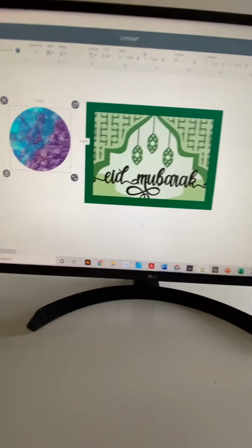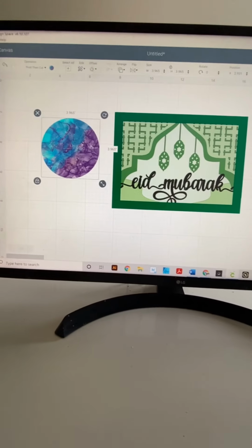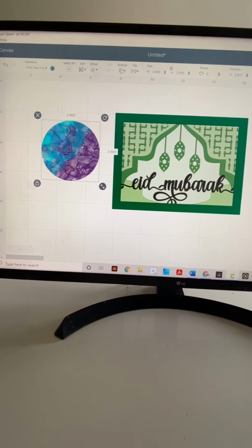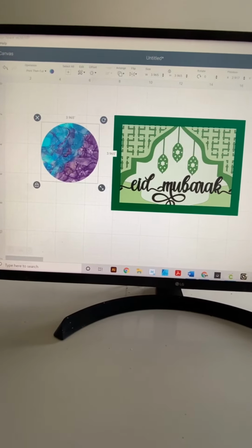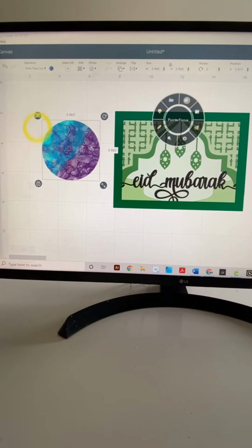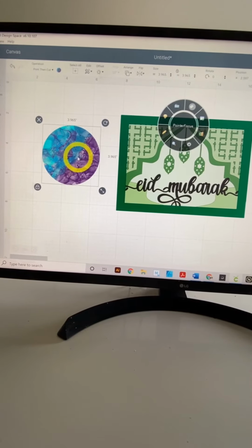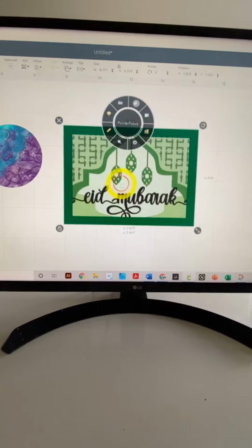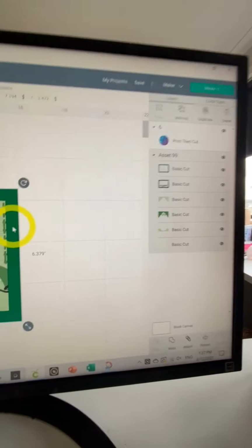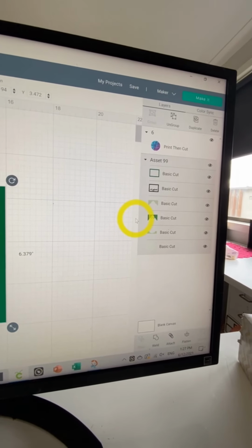All right, so here I am in Design Space, and on the left-hand side, this purple thing is the PNG. Yes, this live will be saved. So this thing over here, the purple and the blue one, is a PNG file, and this one over here is an SVG file. So let me go to the layers panel and show you guys the difference between a PNG file and an SVG file.